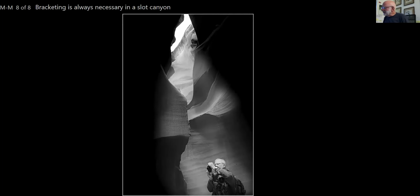Bracketing is always necessary in a slot canyon. Yeah, we're breaking an old tradition in landscape photography. It's an unwritten rule in classical landscape photography that you never include people. Here, the person is the focus of the whole photograph. You have beautiful textures in the stone, fading from light as you go from the center out, fading to black. You have large areas of black, and in some areas there's probably no detail, but I think that is working as a framing element that keeps you in the light.